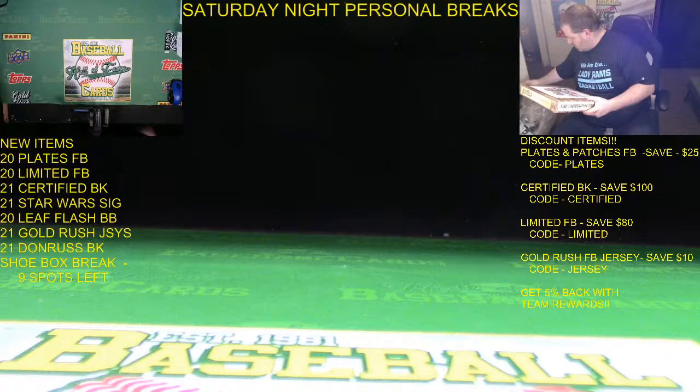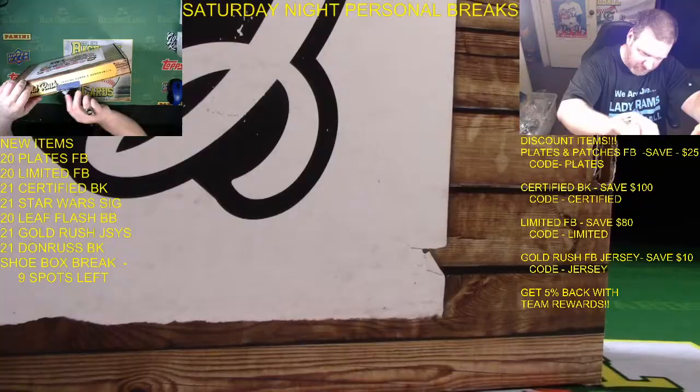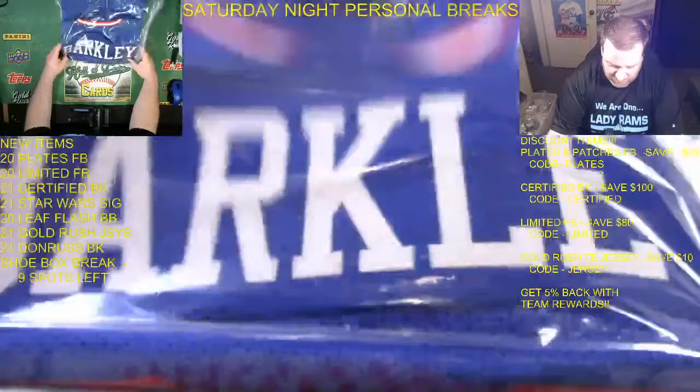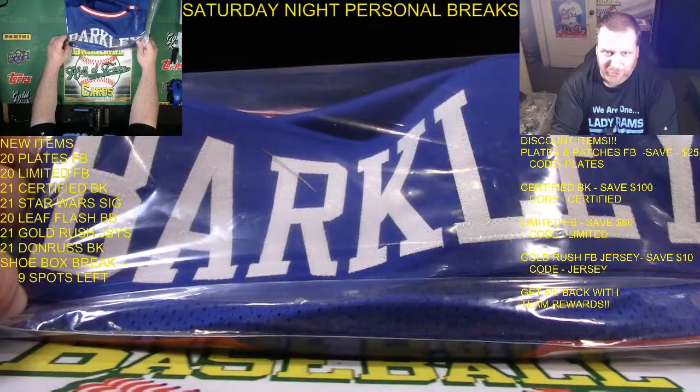See what we got here. Judging by the cover of the football box, there could be some really fun stuff in here. I think I know who this is. This looks like Devin Singletary. Actually, no, it's not. It is not a Buffalo Bills jersey. It's a New York Giants jersey, and it's Saquon Barkley. Saquon Barkley. I should have seen the SB.